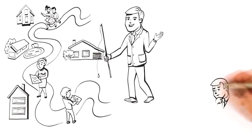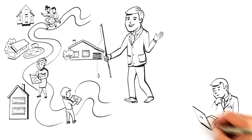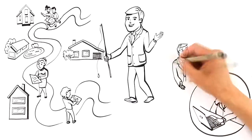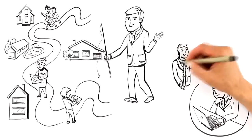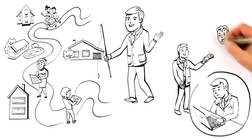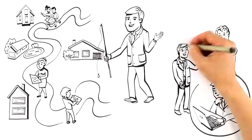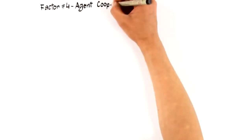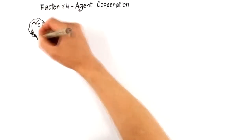Since the agent you hire is essentially investing the commission you are paying them, you want to have an agent that tracks every dollar and the return on investment. Now, a widely known but little discussed selling factor that significantly increases the likelihood of you getting a top dollar offer is factor number 4, agent cooperation.